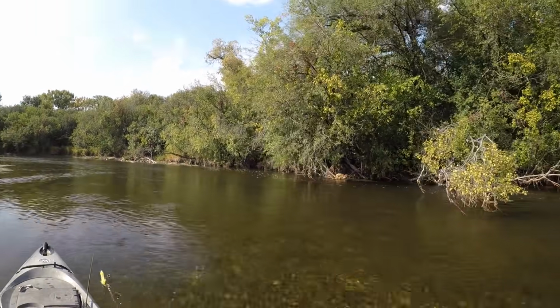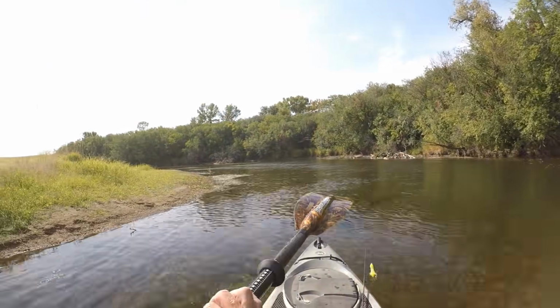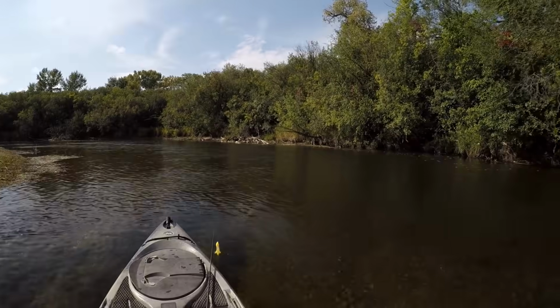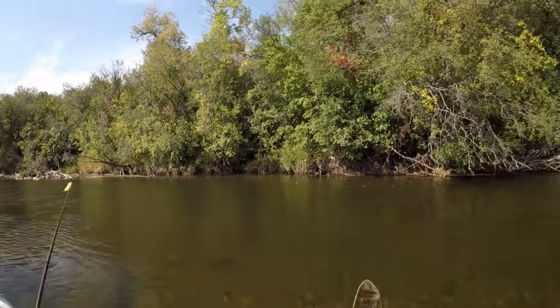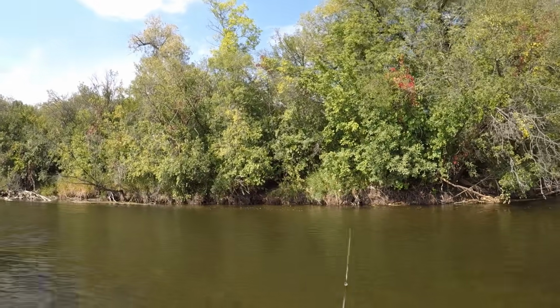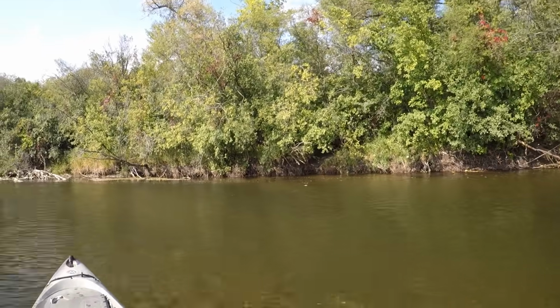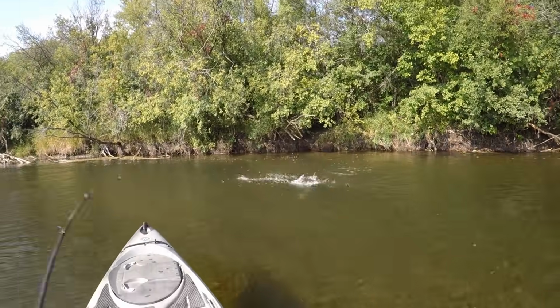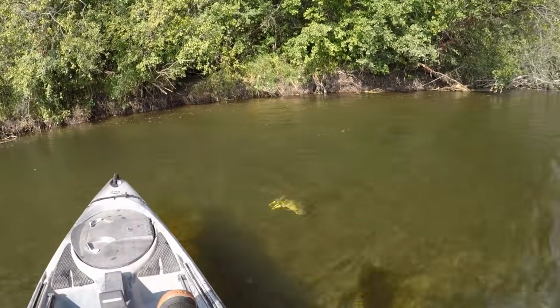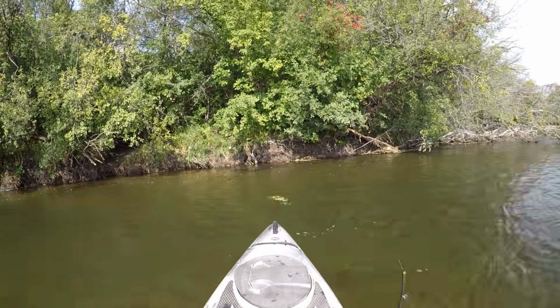Well, I think I'm gonna see if I can find one more smallie willing to bite along this shoreline here, and then I think it's gonna be time to turn around and head back down toward my truck. There went one right there. There's another one. All right, we found one. All right, you stay down.